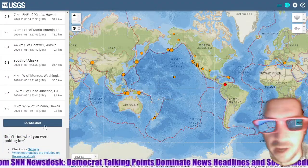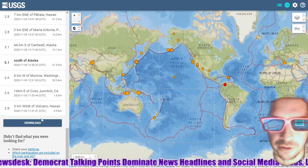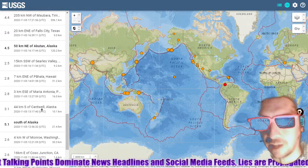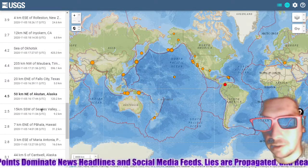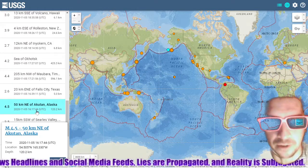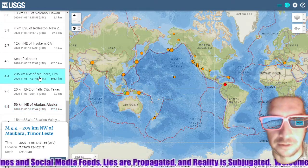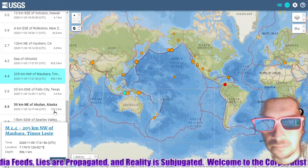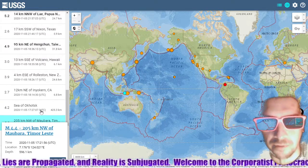Next, we'll do an earthquake rundown. Largest of the past 24 was only a 5.3. We also see a volcanic downtick. We'll get to it in a minute. Significant deep quake here in the Aleutian Islands at a 4.5 magnitude and 120 kilometers depth. Very deep quake at Timor-Leste, nearly 600 kilometers depth.